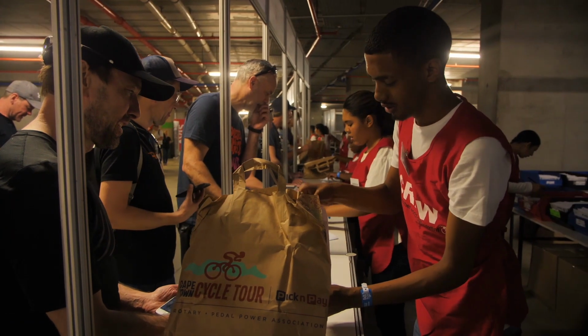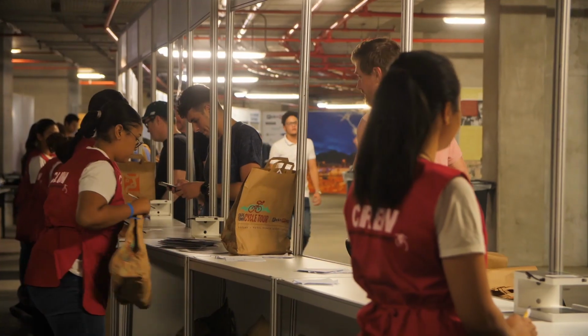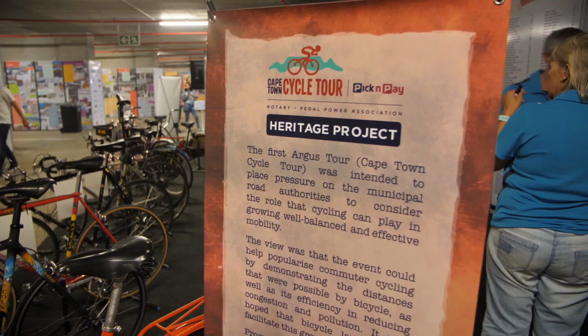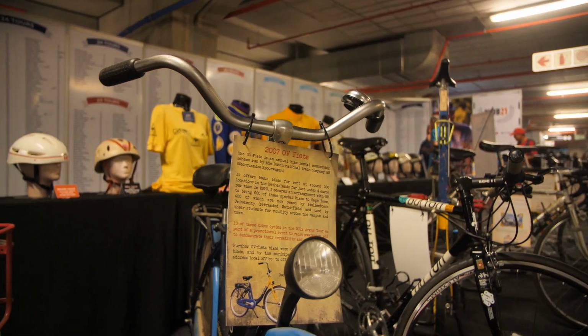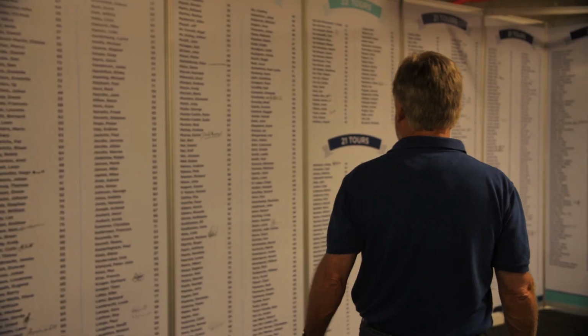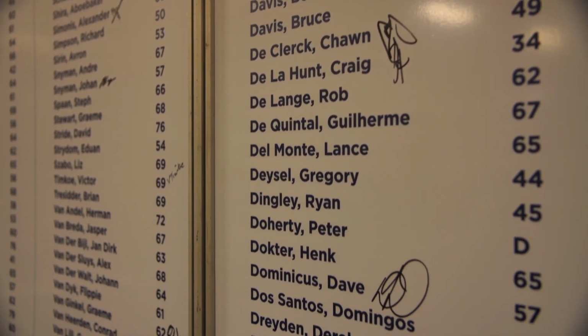The first order of business at the Cape Town Cycle Tour Expo is to collect one's race packs. The race packs contain all the essentials for Sunday's big event, including numbers and timing chips for those who did not have a Racetech chip already. It also showcases the history of the cycle tour and the heritage of cycling in South Africa, while the Roll of Honour boards provide legends with the opportunity to sign in for the 2020 race.